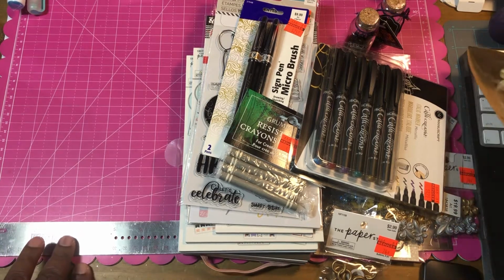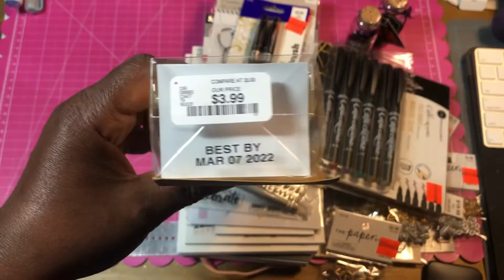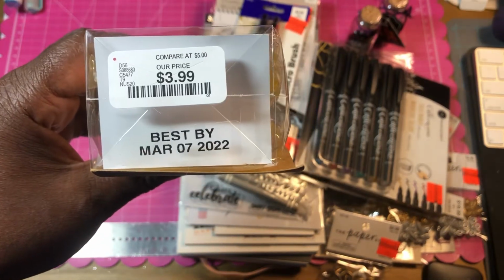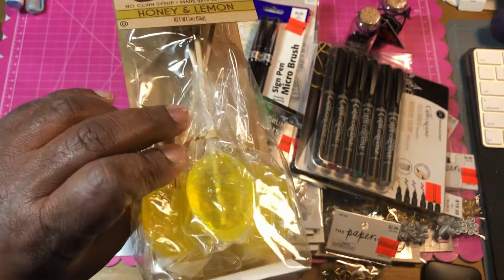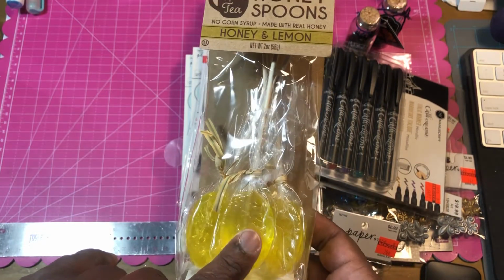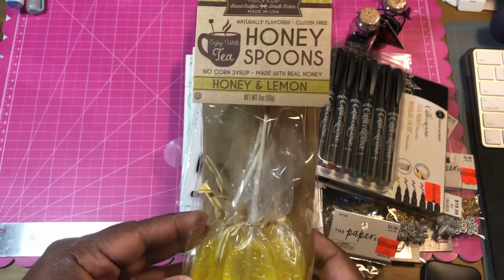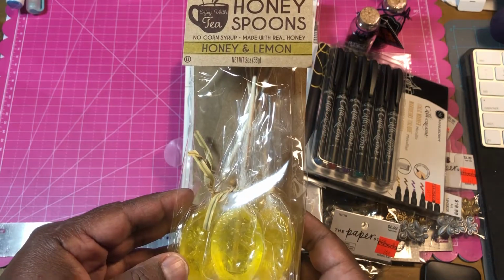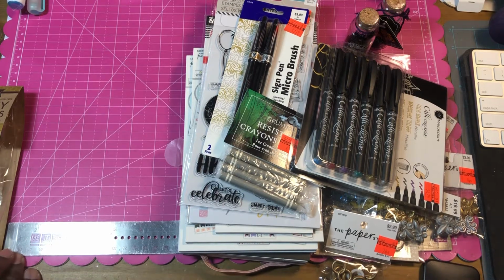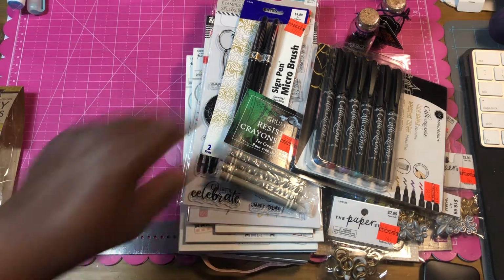And let's see, did I pick this up at Ross too, or Home Goods, or one of them? I like these. Sometimes Tuesday Morning will have these, but when I saw these, I went ahead and picked them up. I think that was Home Goods. All right, I think that was all from them.